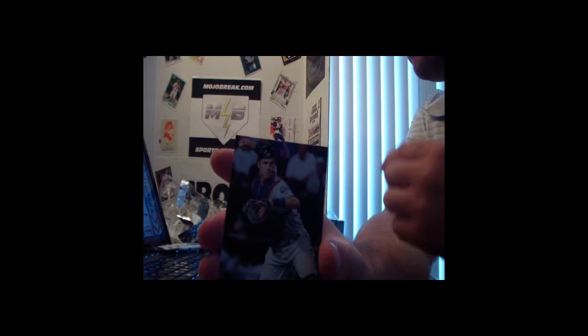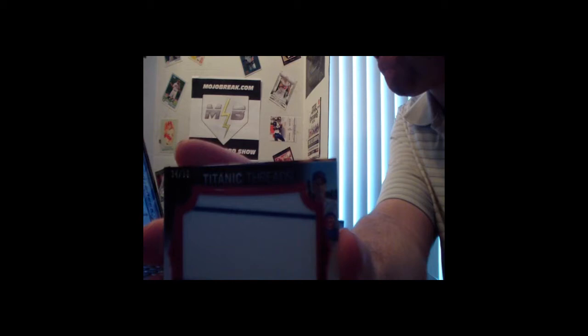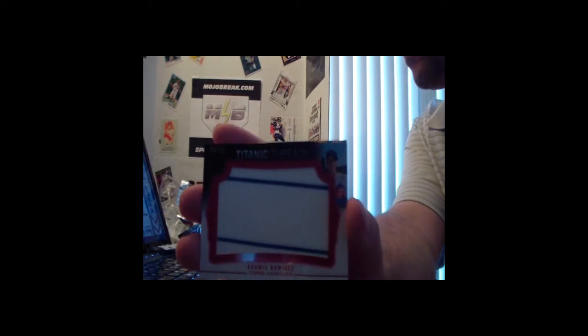Joe Mauer. I know, I'll grab that, babe. It's numbered, I believe, to 299. Joe Mauer, George Sisler, Starlin Castro, and a jumbo Titanic Threads of Aramis Ramirez, numbered to 50 for the Cubs. Aramis Ramirez, there you go. It is 34 of 50. Let me grab that, babe, for you. Babe Ruth, numbered to 199. Sorry, 199, 35 of 199.